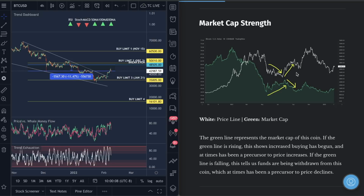So what we can see here is money was actually flowing out of Bitcoin while the price was going up. And you guys are like, wait, hold on. How in the world can the price go up if the market cap goes down? Here's my thought on this. I believe if the market cap moves down here overall, this is institutions taking money out of the market, because they're the ones really moving the market cap, right? It's not just a few retail traders.